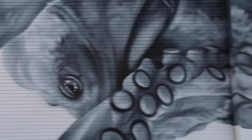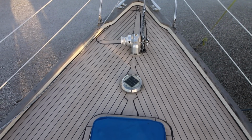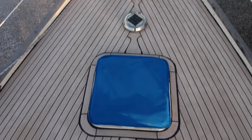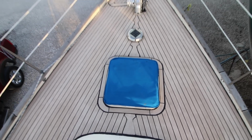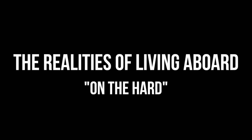Last time on Abandoned Comfort, we finally finished our synthetic teak deck. Well, almost all of it. I don't think boat projects are ever truly finished. We then gave you a little sample of what next week's episode will involve. Here's a hint: water.